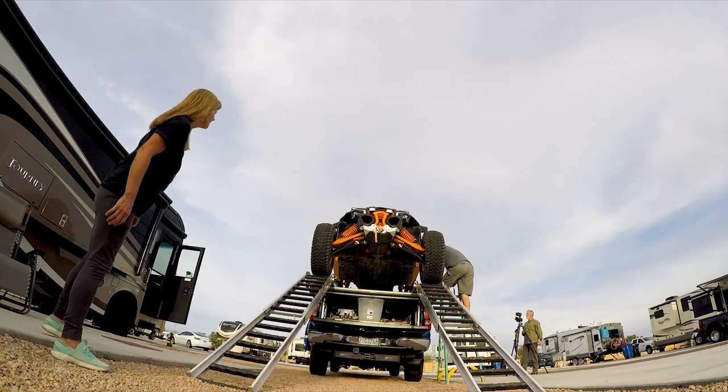The ramp has a remote-controlled winch, which, when the ramps are in place and the Can-Am is lined up, can be used to pull the vehicle to its proud place above the bed.